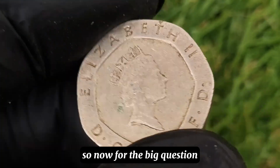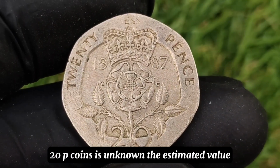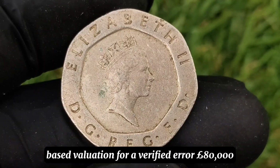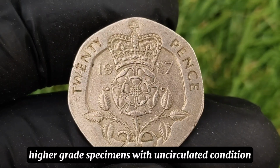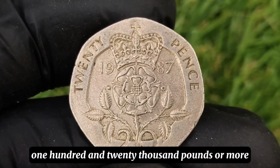So now for the big question, what's it worth? While the exact number of 1987 Mule-era 20p coins is unknown, the estimated value based on private transactions and expert appraisal has stunned even veteran collectors. Current estimated values: base valuation for a verified error, £80,000. Higher grade specimens with uncirculated condition, £97,000. Top tier, authenticated examples with traceable provenance, £120,000 or more.